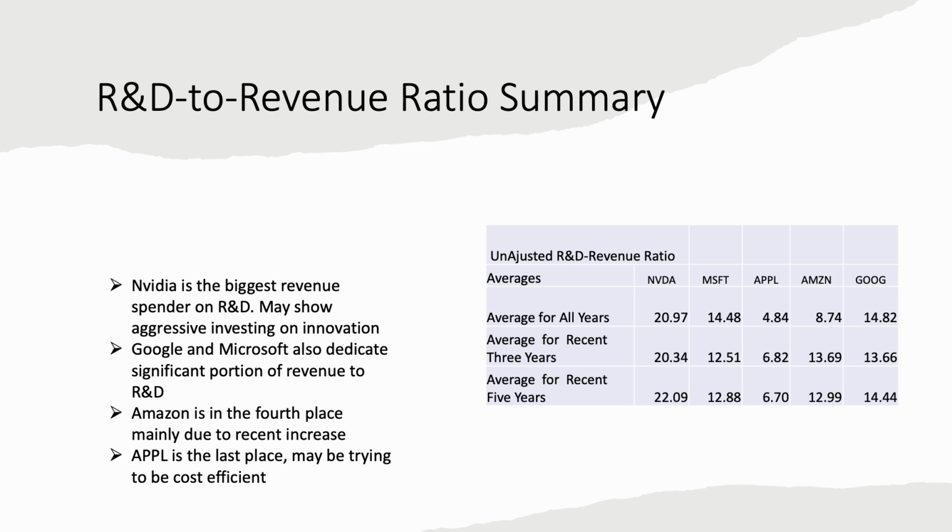Then Google and Microsoft. Microsoft and Google also dedicate a significant portion of revenue to R&D, and as you can see, in recent years too, they do better and they do well. Amazon is in the fourth place, mainly due to a recent increase. Otherwise, if you consider all years for Amazon, it is in the list.